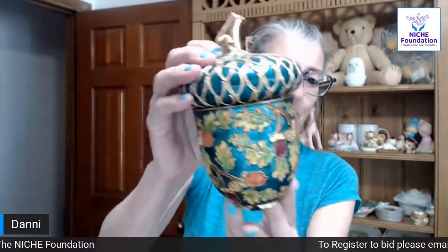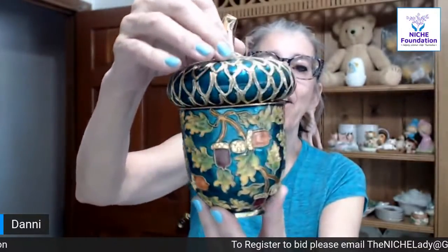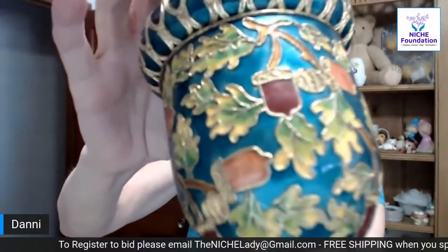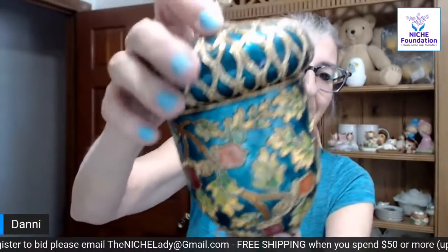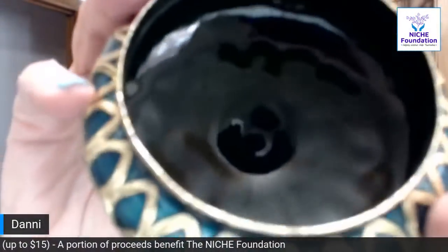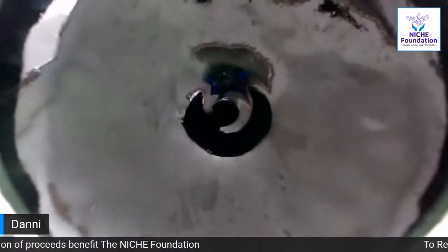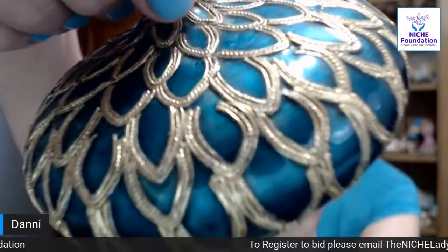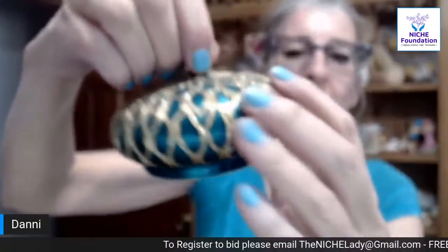Okay. This thing right here. Oh my gosh. Now I do believe you would consider this cloisonné. It is a cloisonné acorn trinket holder box kind of a thing. It is a very, very deep green on the inside. I don't know if that comes through. It's not black. It is a deep, deep green. And then you've got all of that beautiful gold and blue and I just love this piece.